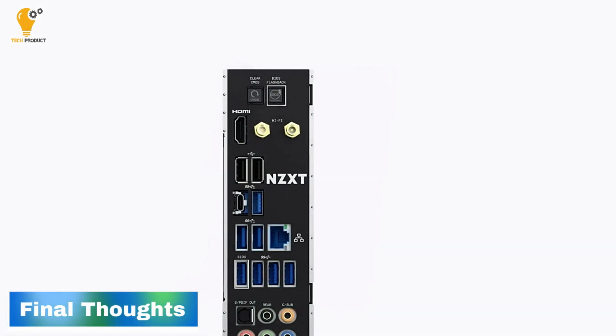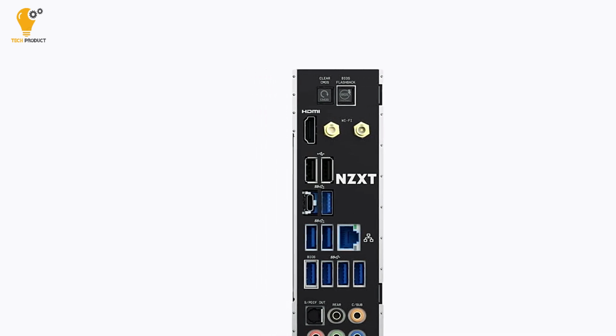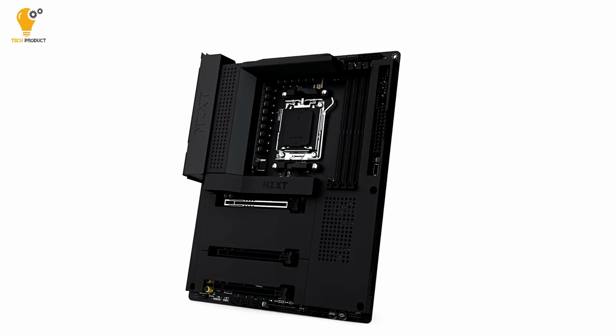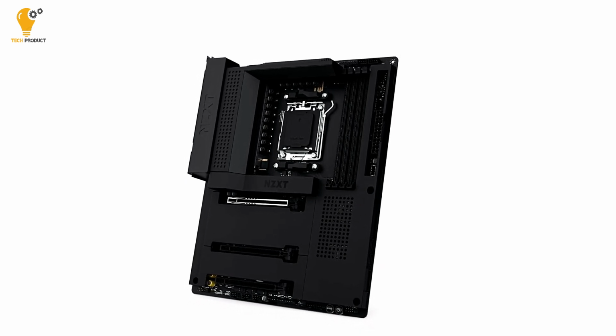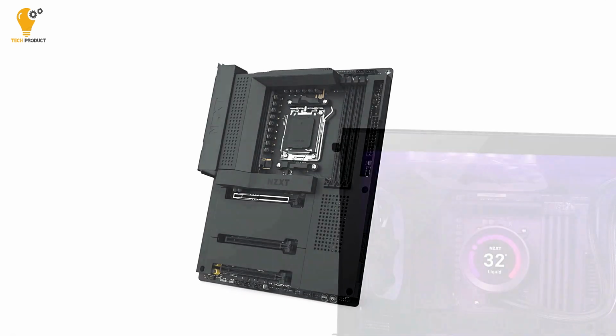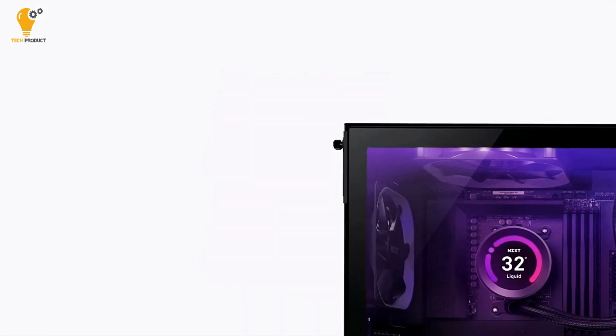Final thoughts. The NZXT N7B550 ATX AMD motherboard combines aesthetics, performance, and user-friendly features. It's ideal for anyone wanting a reliable, future-ready, and visually appealing motherboard for gaming or content creation.